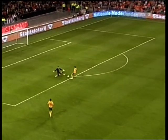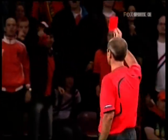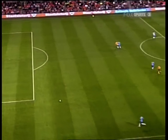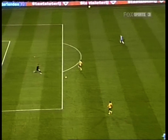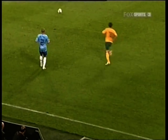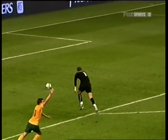Now, that's a mistake by Heitinger. Kennedy, one-on-one with Stekelenburg. Martin Atkinson looked towards his assistant. And he will point to the spot and issue a red card to Martin Stekelenburg. He can blame Heitinger. It's Heitinger's fault. It's not a good ball back. He's going for the ball. He's clearly got Josh Kennedy, but he is going for the ball.